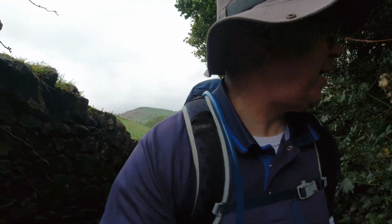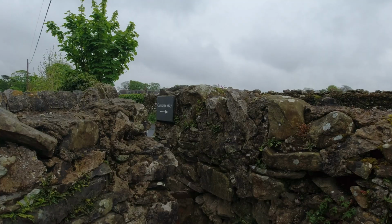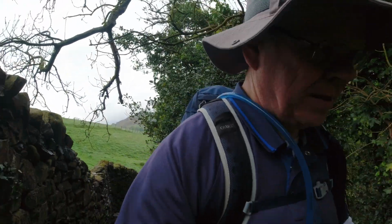So I think this is the first ascent of the day, not the other one. That was just a little practice run, stretching the legs. But yeah, pretty steep on the way out of Ulverston.